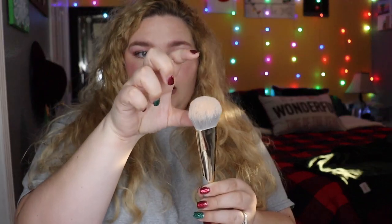I'm getting hyped about it, and the reason is because everyone for years has sold us on the idea of Morphe and the big brushes, like this shape, but twice the size and floppy. And the quality's not good and they're not soft and it's just, no. I found the perfect bronzer brush, okay? I'm just gonna say it. I love it to pieces. I want more of this brand's brushes because I love this one so much.